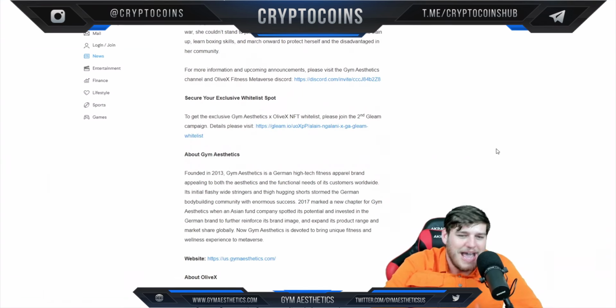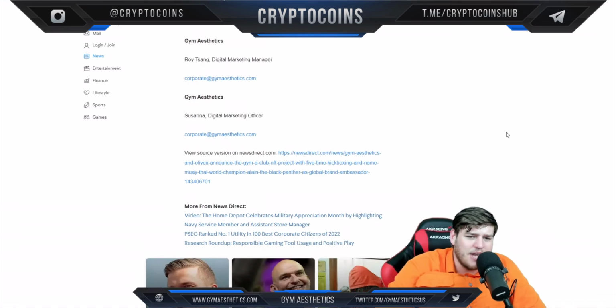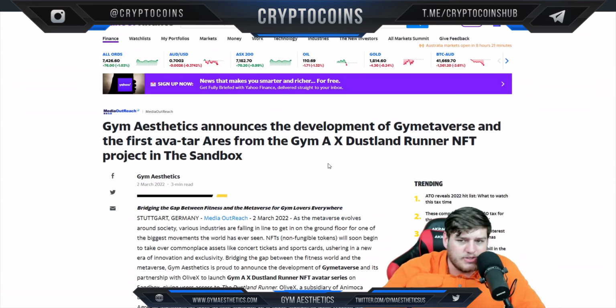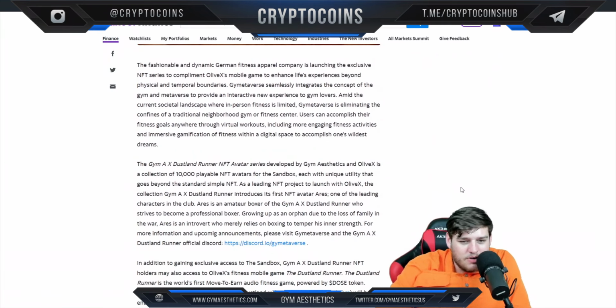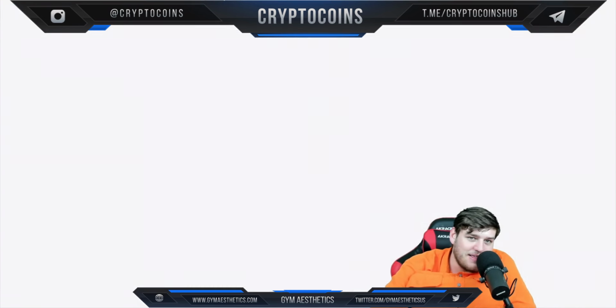And we can see here in these articles how it's related to Dose, what All of X is, what Gym Aesthetics is, and how they all relate together. So absolutely come check this out. They also announced the development of Gym Metaverse, the first avatar Ares from the Gym AX Dustland Runner NFT project in the Sandbox. And we have discussed Sandbox here. We've even done some gameplay over on CryptoCoins Gaming. So absolutely interesting stuff here that they're creating this game, and they are working with Animoca Brands, who most of you who watch this channel understand to be a very large brand that works in NFT gaming, one of the biggest, in fact. Again, Dustland Runner is going to be that app you want to check out.